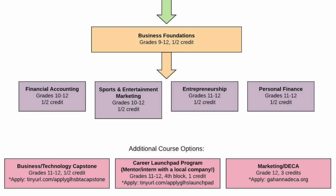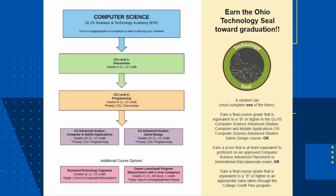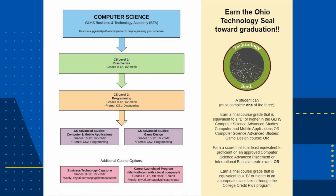We also offer some additional options, which are our Business and Technology Capstone for students that would like to pursue something that's of more personal interest. We have the Career Launchpad program, which is an ability to mentor or intern with a company. And then the Marketing and DECA program for our seniors, and they run our school store and compete in the DECA program.